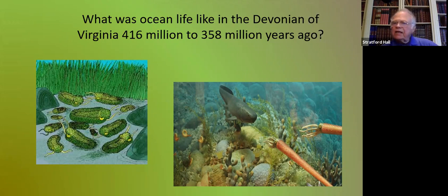Again, if you didn't catch one of the other Science Saturdays, a fossil is a one in a million, and some geologists say a one in a billion, of that animal that would become fossilized. So again, fossils are cool. There's the ocean, you've got cephalopods, you've got some armored fish there.